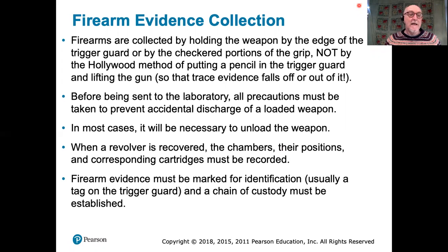When a firearm is collected, unlike the Hollywood pictures where the detective always puts a pencil into the trigger guard and lifts the gun up, that is not done. You will recall that there may be evidence on the gun, and there may well be evidence inside the gun, in the barrel. And that trace evidence could fall out. And all precautions need to be taken to ensure that any evidence on the gun is available.